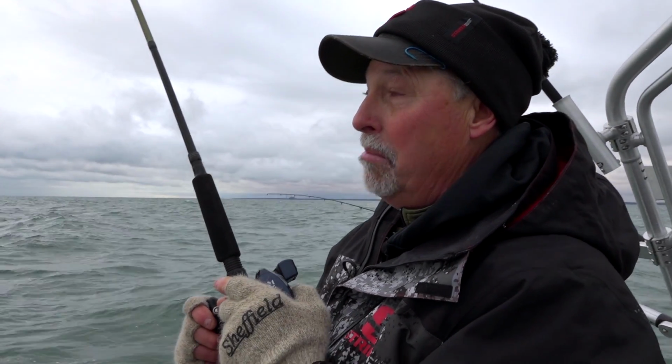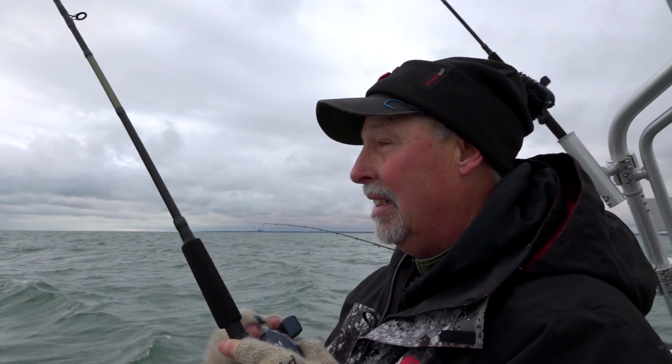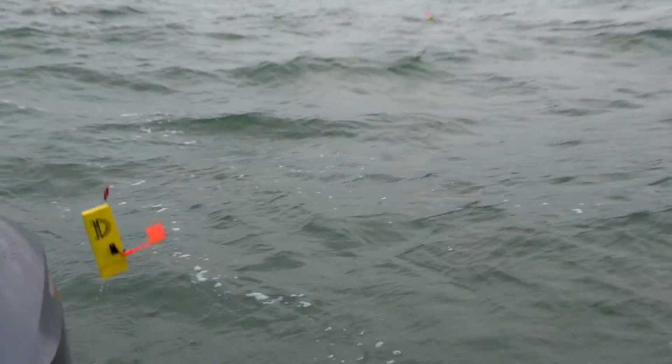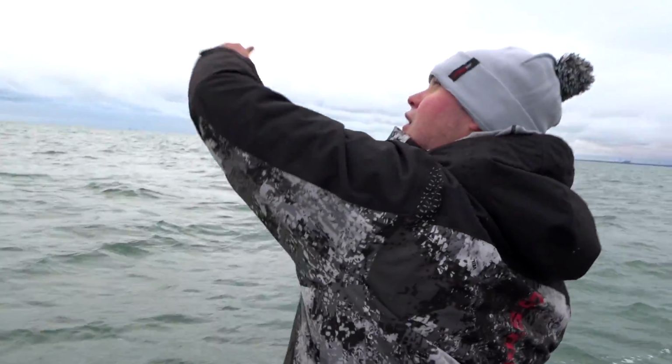So it's a minnow diving bait. We'll get you some close-up looks of it here in a second. It's got tremendous color selections, nice action, slow and high speeds, and a very loud rattle in it. So we're excited about this bait. We think it's going to make a name for itself here in Lake Erie and places like Saginaw Bay and Green Bay and other big bodies of water in the Great Lakes system.